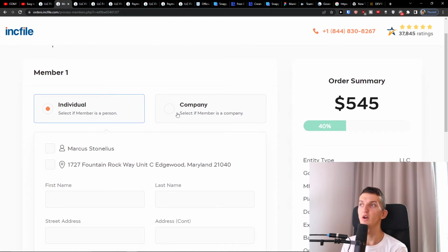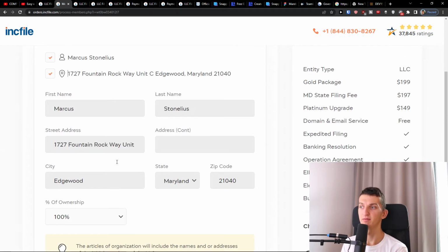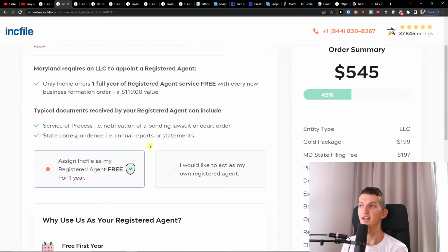Then you have options to go with the member. If you remember, the individual or a company, you choose it right here, and you choose, let's say, Marcus Tonelius and address. And then if you have multiple people here, you would also choose the ownership, then the percentage. I will press OK, next.